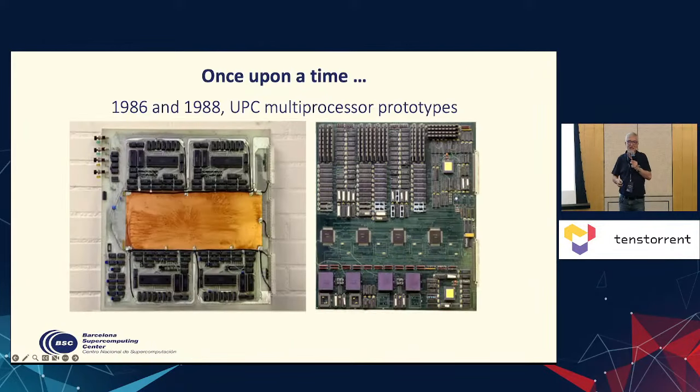So we started as computer architects building our own board. This is the first one, terrible. But let me tell you about the one on the right, which at that time was very important, in 98.